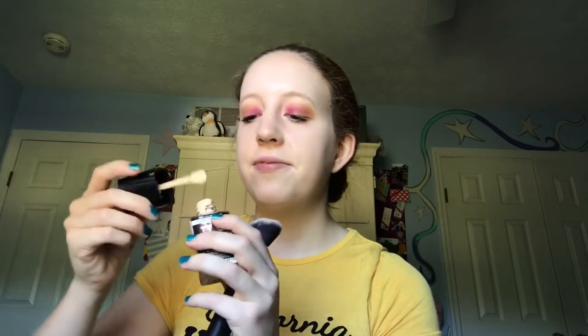Okay, so I'm gonna add one more layer because I feel like being extra today. And now I'm just gonna blend it in. Blending down the neck as well.